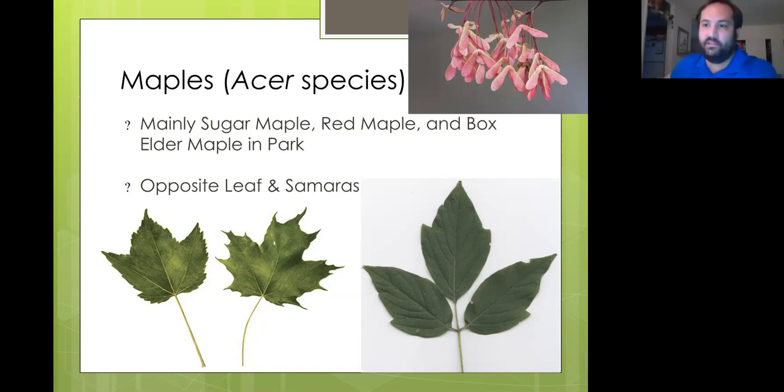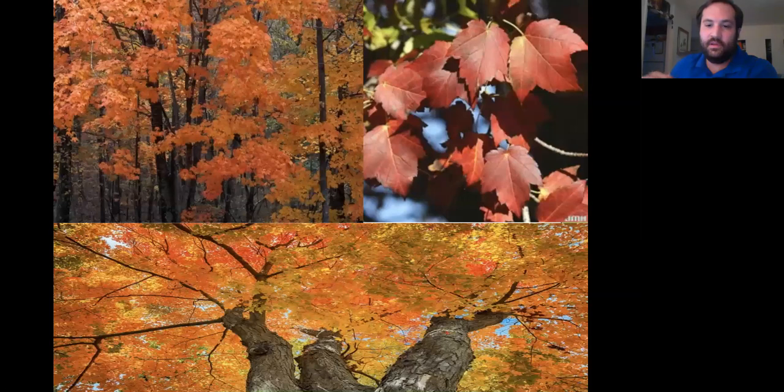And if you click next, very beloved because of their incredible fall foliage. When we think of fall, we're really thinking of maples more than any other trees. To the left and below are sugar maples in fall foliage, and the one on the top right is red maple in fall foliage. And they're really spectacular. If you've been to Prospect Park in the fall, especially when we have really spectacular years, some of the sugar maples really need to be seen to be believed. Next.